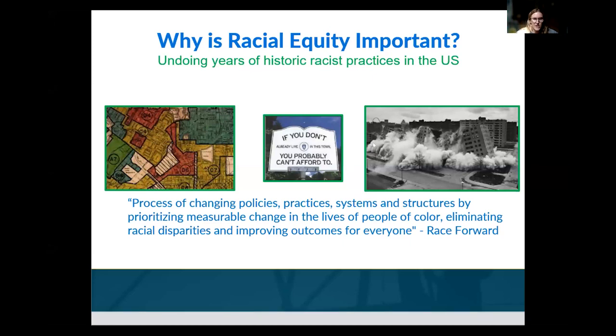So why is racial equity important? We know racism is woven into the fabric of the United States, and we can see racial inequity in housing specifically traced back to historically racist housing practices such as redlining, exclusionary zoning, and urban renewal. These practices intentionally marginalized communities of color and left them living in blighted communities, often in proximity to environmental hazards and in substandard housing posing serious health risks. For the purpose of the scorecard, Race Forward's definition of racial equity was used, which is the process of changing policies, practices, systems, and structures by prioritizing measurable change in the lives of people of color, eliminating racial disparities, and improving outcomes for everyone.